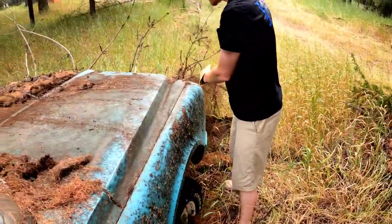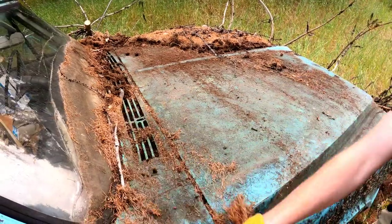Wow, that came off all in one sheet. How's the paint under there? Actually pretty good.